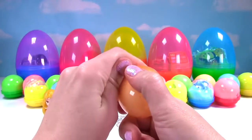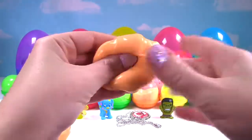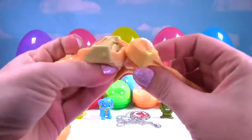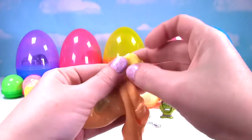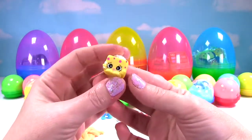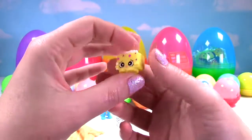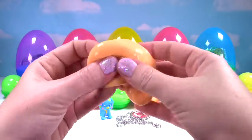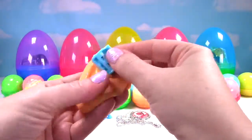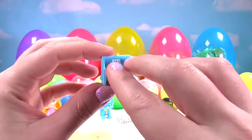Time for this super pretty orange one. What will we find inside? Ooey gooey slime inside. Stretch it out, stretch it out. Wait, I see two things inside. Up first, we have a season 5 Shopkin. It's Tiny Tissues. Looking so adorable. Think there's another Shopkin in here? I see blue. It's Polly Piano. I'm gonna play the piano.